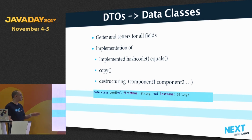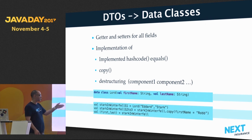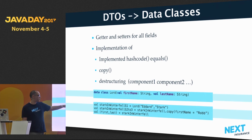Let's see how we are doing it. First, we define a data class, Lord, with first name and last name. Okay? By the way, to write this line of code in Java, it's about 50 to 100 lines of code. So that's why Kotlin is much more succinct in this manner. And then, if you want to create Eddard Stark as Lord of Winterfell, you just use the constructor. And when you want to replace him with another Lord of Winterfell, you can just copy it and override the properties that you want to change without damaging immutability. And if you want to use destructuring, you can just take the Stark in Winterfell and destructure it to first and last, or first name and last name.